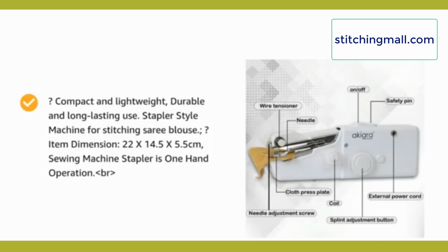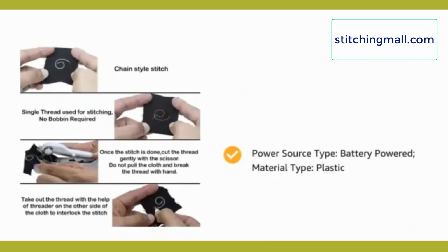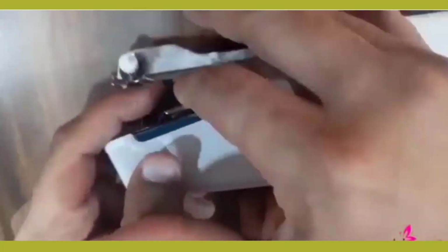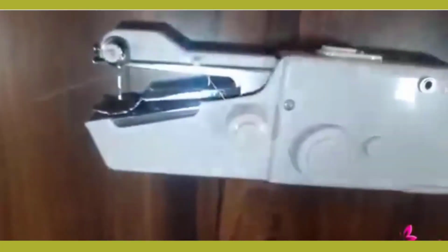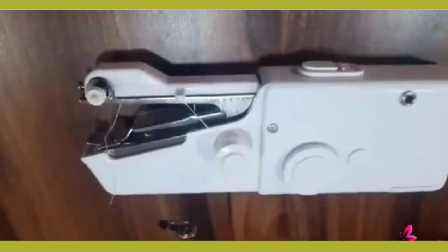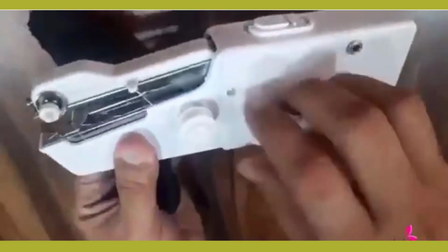This is a small handheld sewing machine, but it has a sewing speed of 60 stitches per minute. You need to operate it like a stapler and you can make small handkerchiefs, cloth toys, patchworks, DIY things, simple embroidery or arts and crafts. So this machine can handle these small things and it is a good tool for beginners who want to try stitching for the first time, and it is also a good gifting option if you want to gift it to anyone who loves stitching or making craft things.